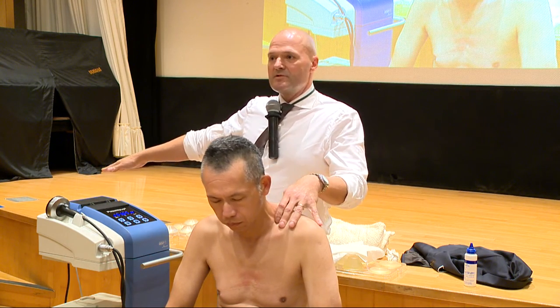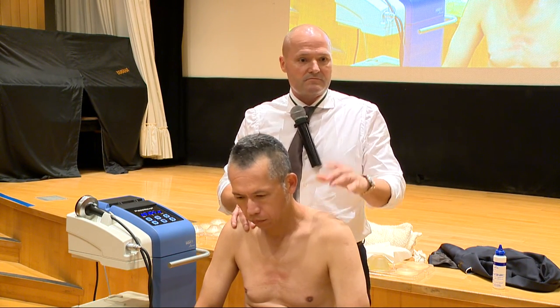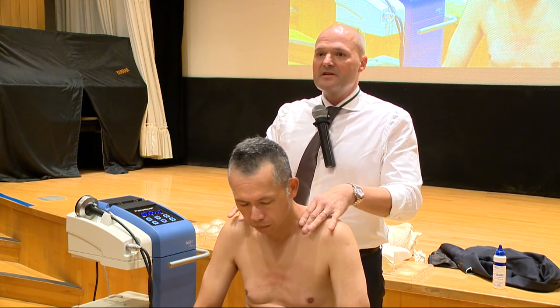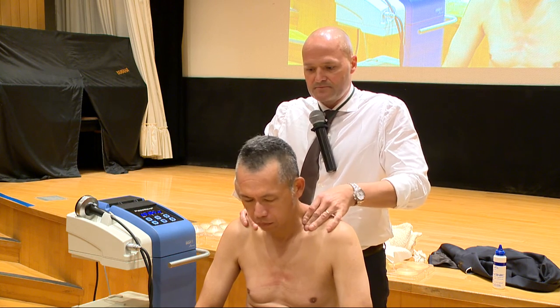So you have to use the therapeutic device to palpate for you and see if that reproduces the pain. But as a clinician, you go in afterwards and you palpate the same muscle and ask for tenderness. How does it feel?